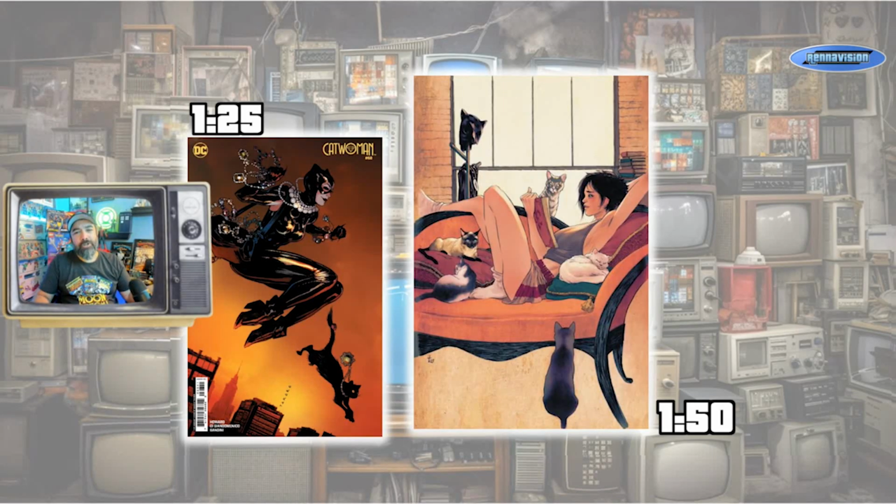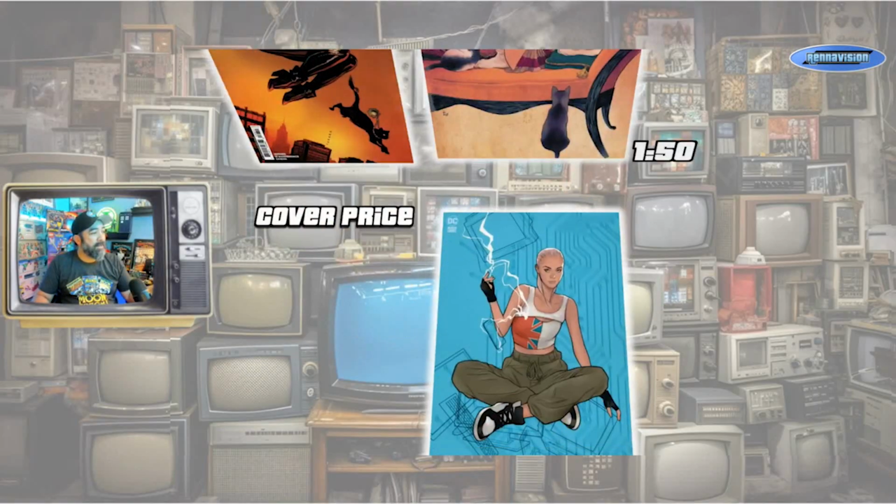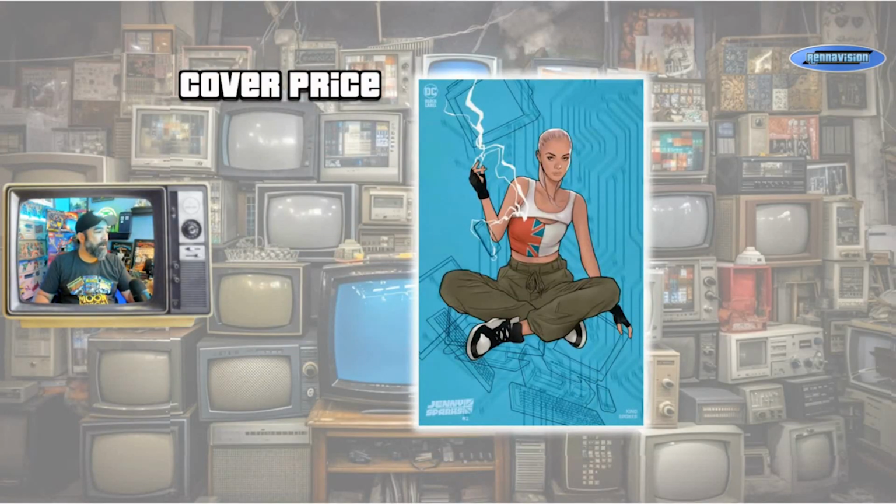This one's kind of a stretch. There were only a couple of covers on Jenny Sparks number 2, but something in her eyes drew me to this one, and I also kind of like the weird half tank look, so I threw Jenny Sparks 2 in here because I don't know, I kind of like the cover.